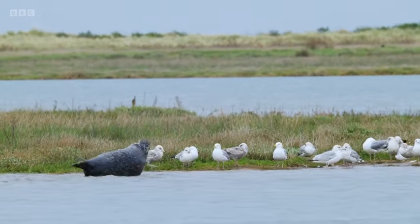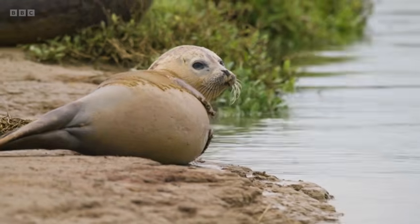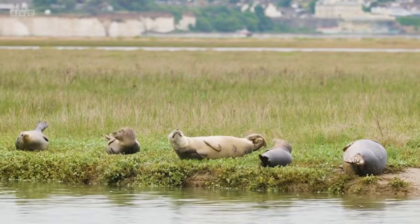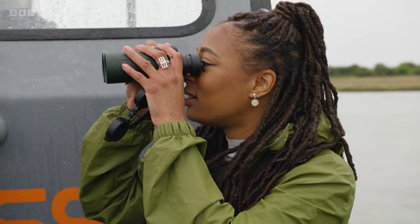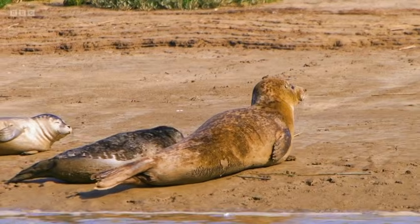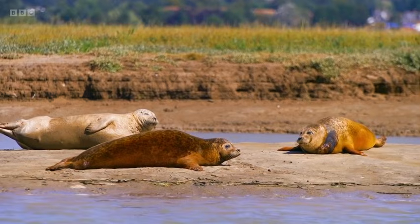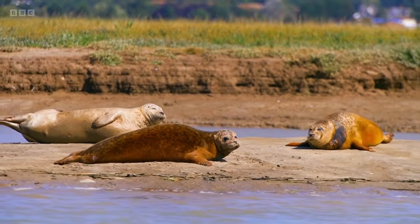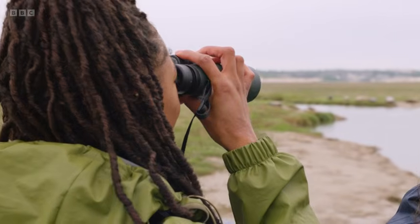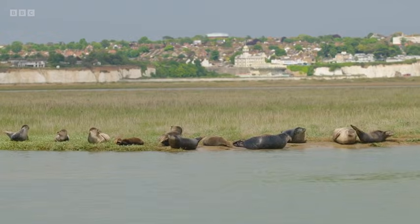Oh my gosh, I can see a seal! And then up there on the bank you've got a small group of harbour seals. They're just beautiful. I can't believe I'm just seeing seals. It's incredible. Some of the seals that live here take on an orangey-brown colour. It's due to iron oxide, rust to you and me. A stark reminder of the area's industrial past. But as the industry has disappeared, the water quality has started to improve.